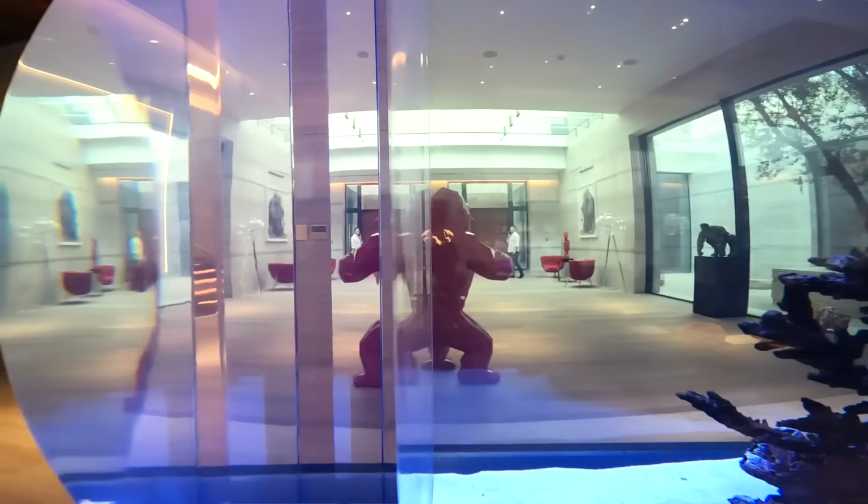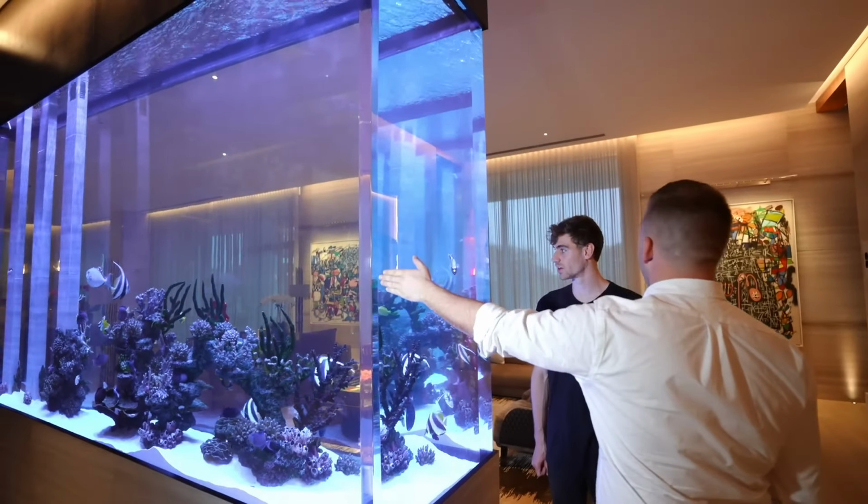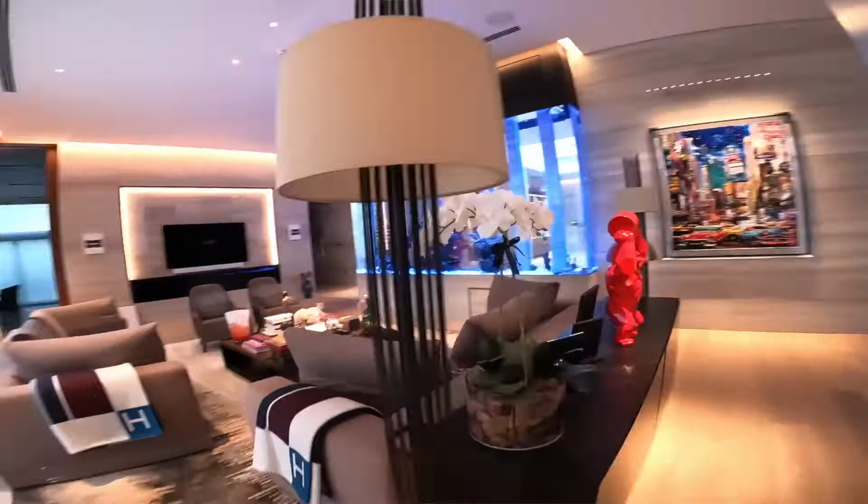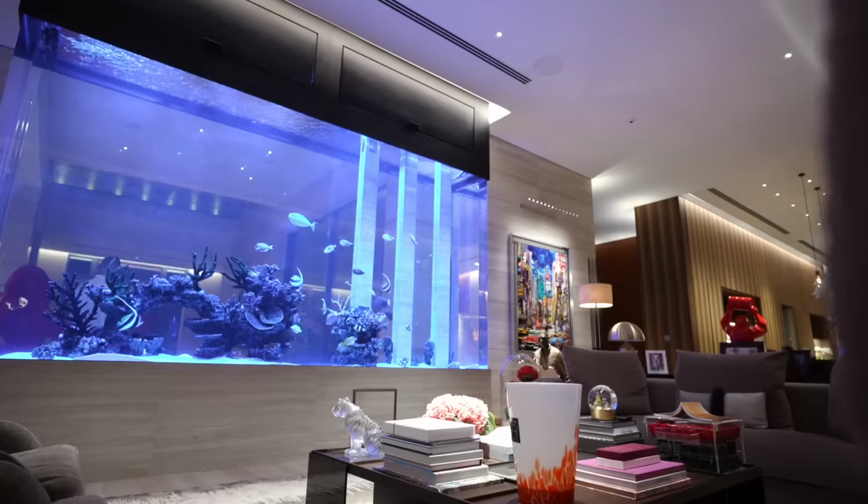If you go down the other end of that, you can see down 4.5 meters and it's still clear. Can you see my hand if you look down the acrylic there? I can, yes I can. The tank actually is a room divider and we can walk all the way around it into the other room.